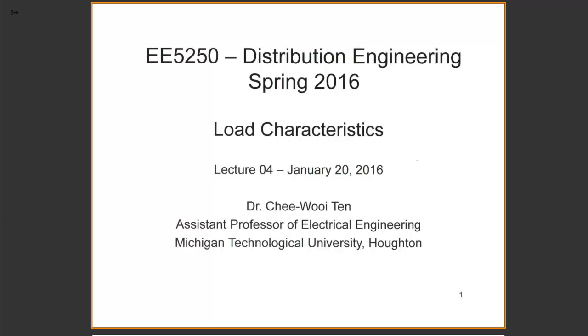Hello everyone. On Wednesday's class this week, we began the new chapter of the textbook with 10 metrics to statistically define load characteristics. As you may know now, each feeder may have hundreds of distribution transformers, which could sum up to be 1,000 customers. Unfortunately, the lack of observability with electronic meters has made the job very difficult for utilities to make the planning ahead of time.